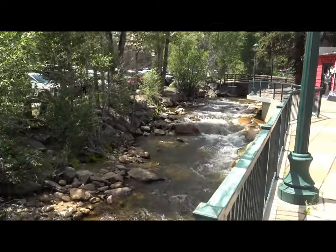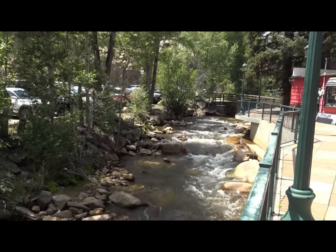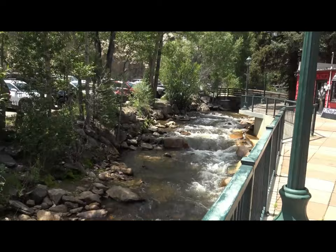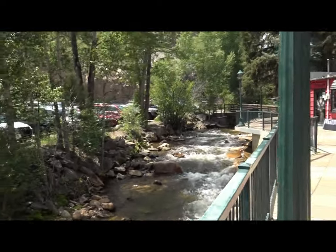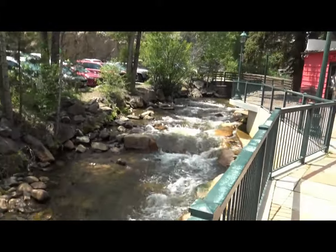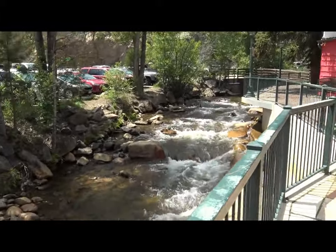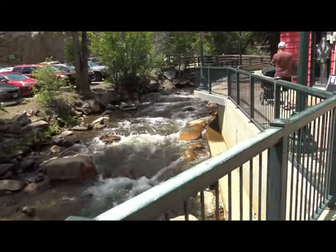I don't know if any of you can see it, but there are tons of little birds flying just around the river. They're either getting a drink or some food. Nonetheless, it's the first time I've ever seen it, so I think it's really cool. And they're not afraid of you either. They come really, really close, which is also great.